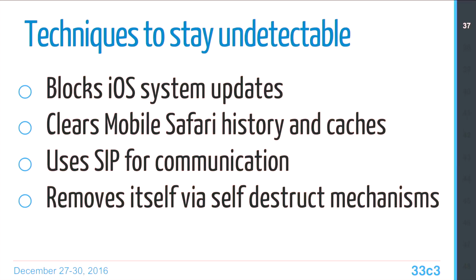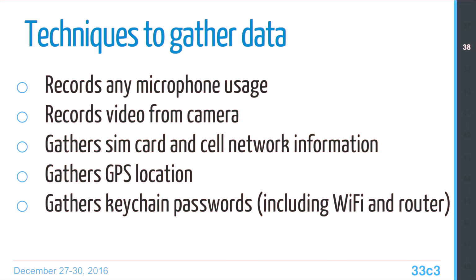Of course, it blocks iOS system updates to make sure you cannot patch your device just on the fly. To clear all the evidence, it clears Safari history and caches. And we even found a self-destruct mechanism that can be triggered remotely or on a timeout. So in addition to this refined list of supported applications, it records any microphone usage, any camera usage, GPS location, keychain passwords, even including Wi-Fi and the router one. Why they need the router? I don't know.